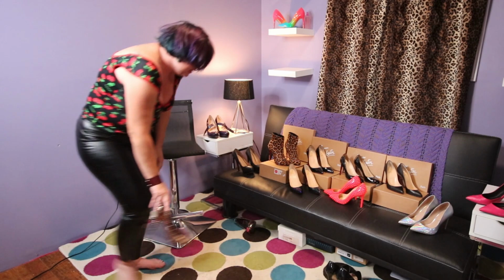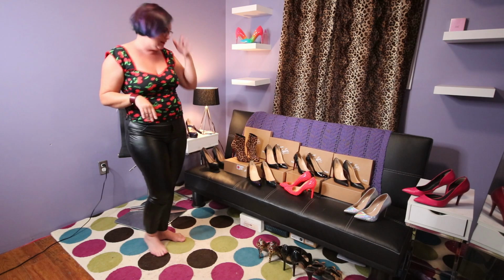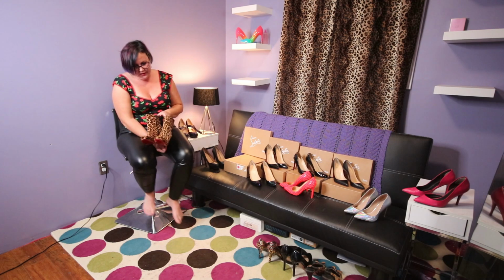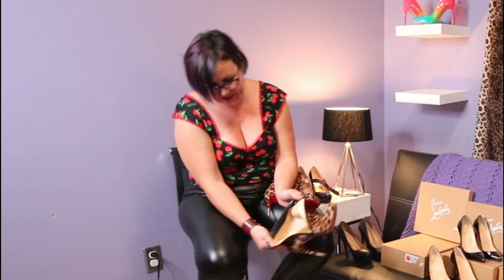Alright. So, I kind of saved the best for last, but also wanted to tie in the first pair. So, these are Louboutin Fifis. Look at them. They're beautiful. They're horsehair, leopard print, Louboutins. Like all leather, handcrafted, pretty much brand new.